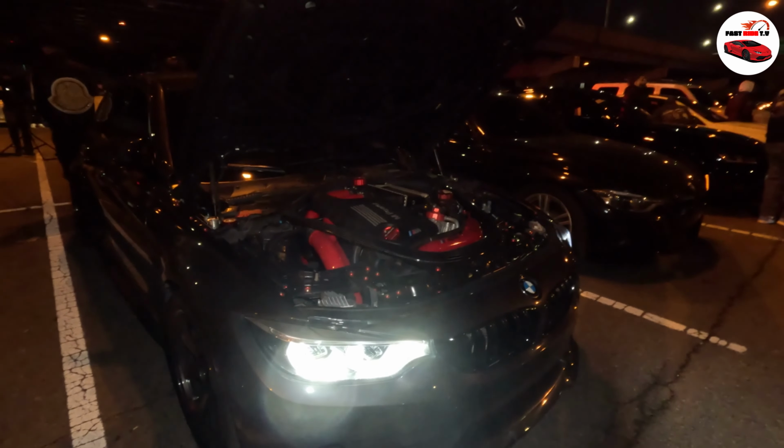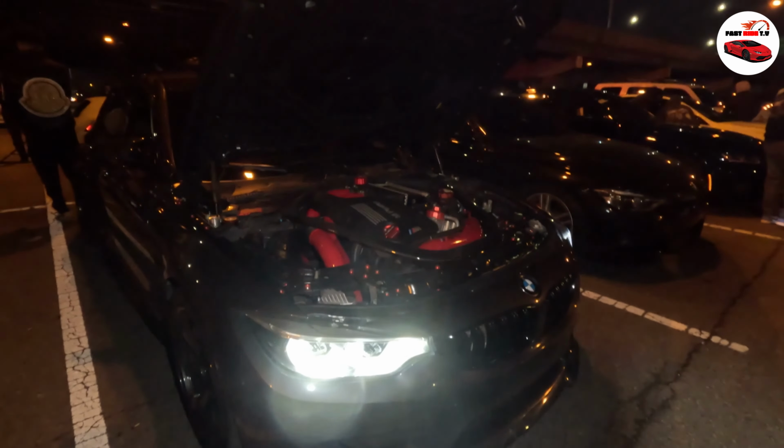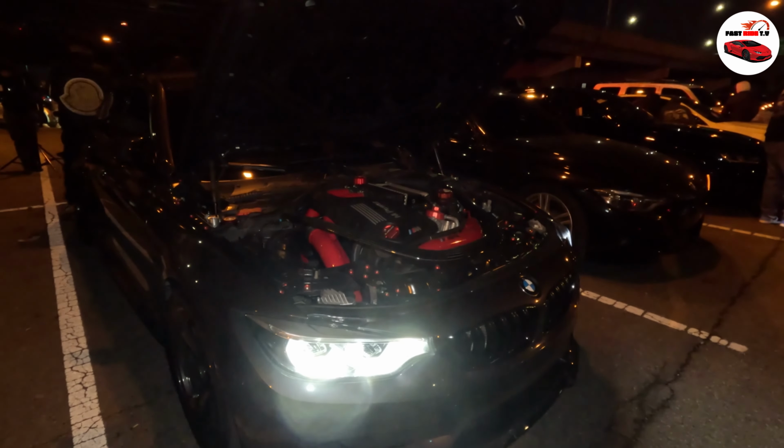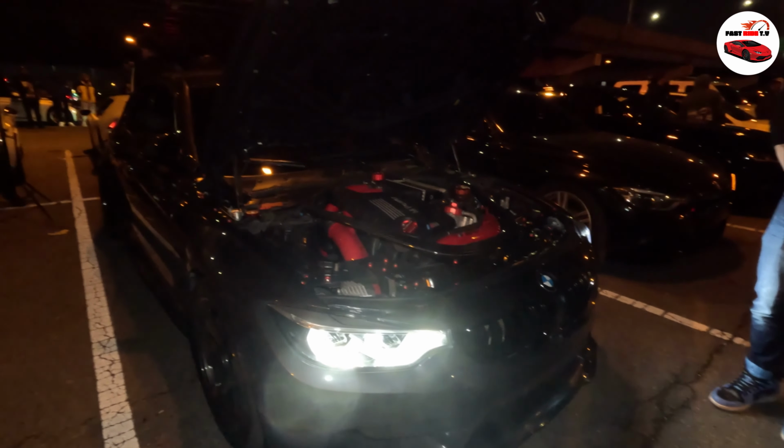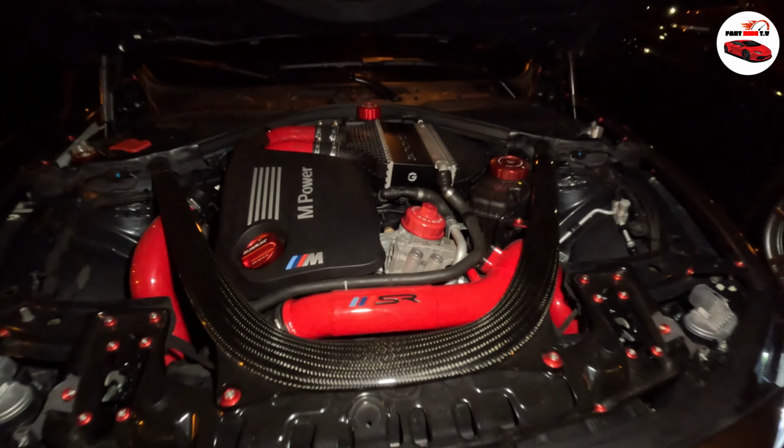Oh shit, you got a tune, and suspension too? Yeah, it's lowered. Which one do you have? Bachanel springs. Oh shit, it's on springs. Yeah. Bro, the setup, look at the fitment in the back. The fitment in the back is amazing.